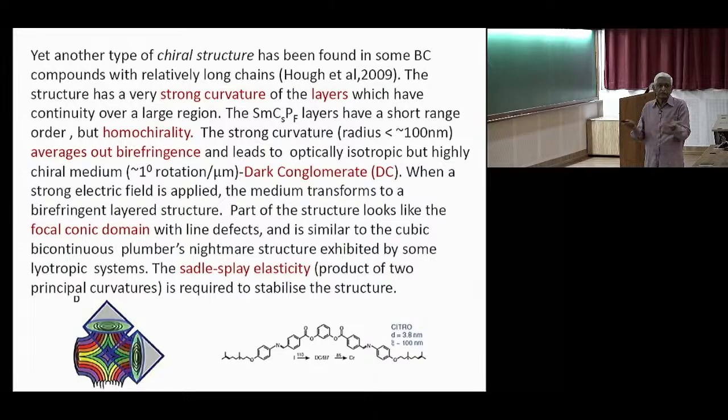And they have discussed this in terms of the saddle-splay elasticity. You can see that there is negative Gaussian curvature here, and around that it's positive curvature. And in terms of a saddle-splay elastic term, and there are lots of surfaces around in any case, so they say they can understand this. This is again done in 2009. This is also called the B4 phase by some people, but dark conglomerate is the name that is now accepted.